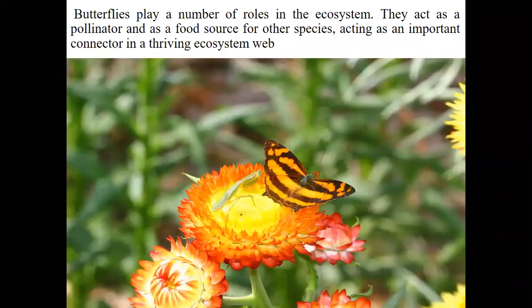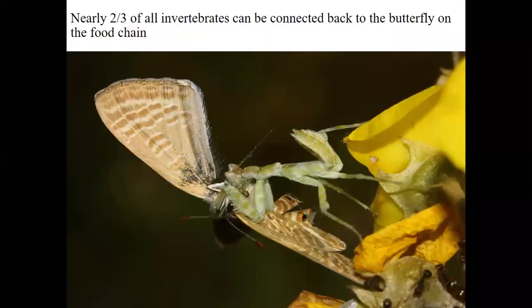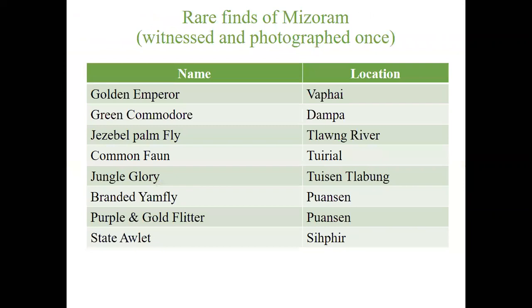And butterflies play a number of roles in the ecosystem. They act as pollinators and as a food source for other species, acting as an important connector in a thriving ecosystem web. Butterflies also act as a low-level member of the food chain. They are a hearty meal for a number of animals. Nearly two-thirds of all invertebrates can be connected back to the butterfly on the food chain. Two-thirds, yeah.